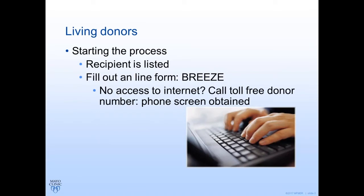So to start the process, the donors here typically have to have a recipient that's already listed and ready for transplantation. Those recipients will go and talk to someone they know, a loved one, a family member, and ask them if they would consider being a donor for them. If so, then the next step in the process at our center is for them to go on an online form, which is called Breeze, and fill out a questionnaire.